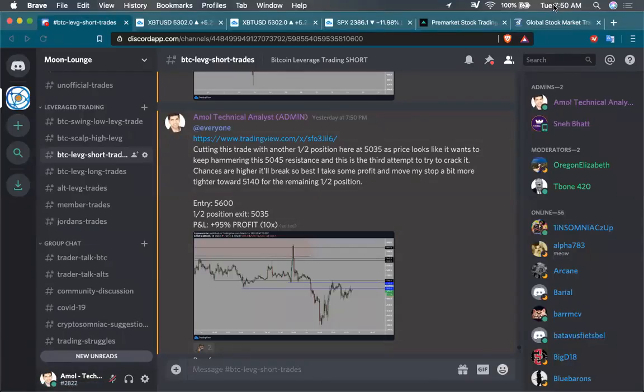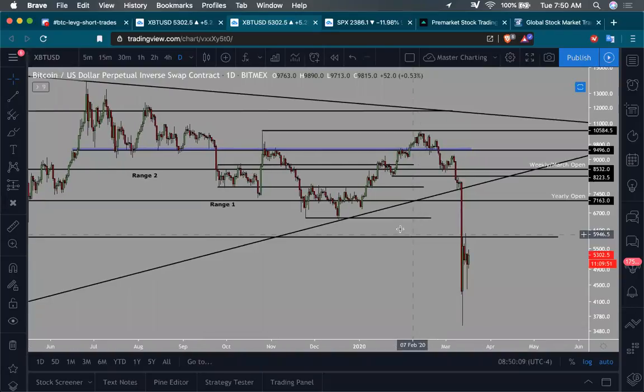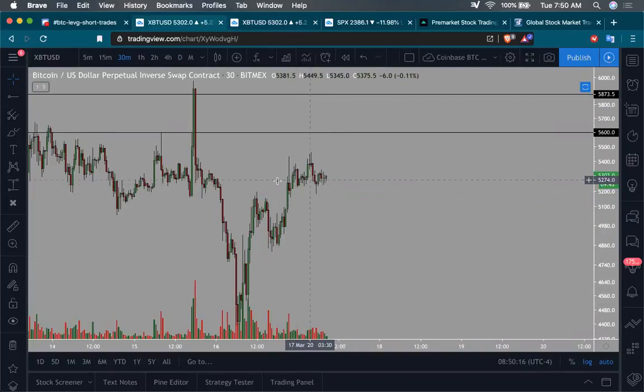Happy Tuesday, 7:50 a.m., March 17th, and the price of Bitcoin is currently at 5302. So not a whole lot of movement over the night. I mean, pretty much just moving sideways, it seems. This whole chop right here, I'll explain it in a little bit.